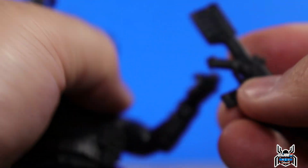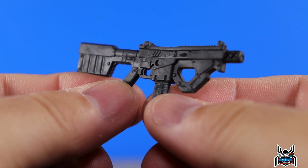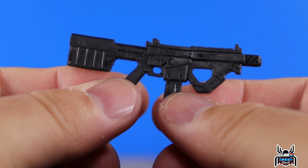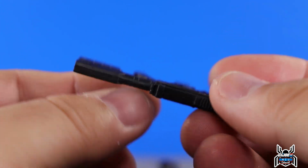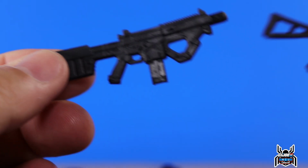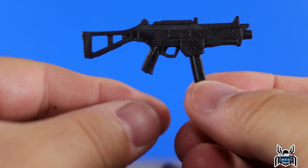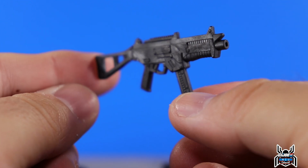For Snake Eyes, he has a few different accessory pieces. No interchangeable hands still or anything, but we get a few different guns. Don't know what this one's called. You guys can let me know down in the comments below, but I like the way it looks. It's nice, well detailed, just done in a black plastic color. So that is his first weapon. We have this one here, this rifle. And it looks really good as well.